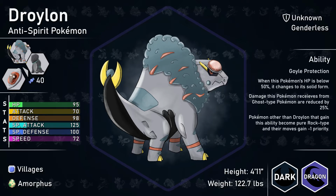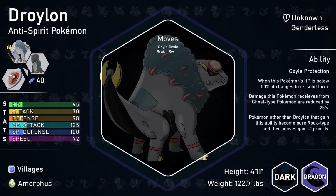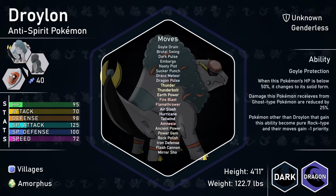And for the dragon's moves, we have quite a large versatility. We have fire moves like Fire Blast and Flamethrower, electric type moves like Thunderbolt, ground type moves like Earth Power. Oh my gosh, there's just so many here. There are so many moves. Good luck choosing, because that'd be a lot. I think this would suffer from the, what you call the 4 move syndrome? I think that's what you call it.